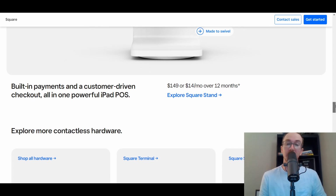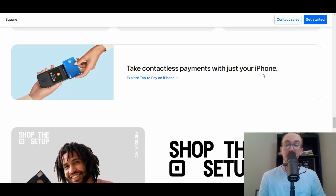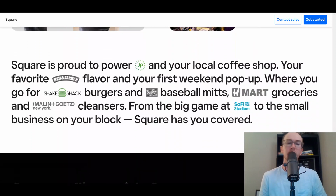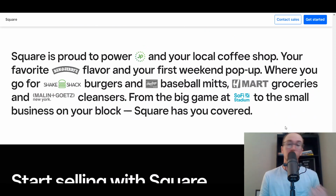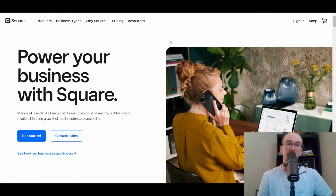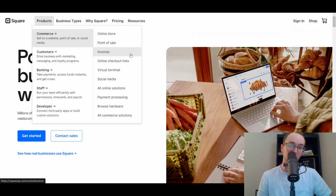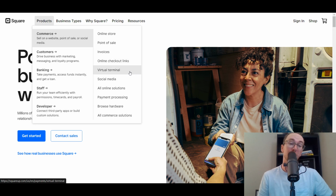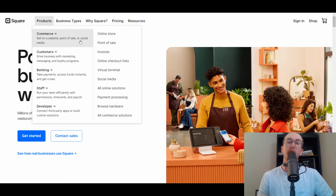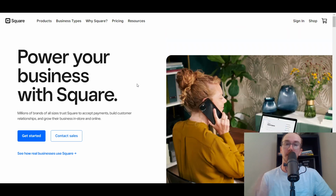So it just depends on what you need. Again, if you do need the point of sale and their terminals, or if you just want to even take contactless payments with your phone and doing tap to pay, they do have an app for that as well. So it really just depends on what your needs are. But again, you can start out really small, or you can go all the way up and scale up over the long haul with a company like Square, because they do have solutions for both small, medium, and even larger size businesses as well. Of course, like I mentioned, you have the different commerce, such as online stores, point of sales, invoices, online checkout links, virtual terminals. So you really do have a wide variety of different payment processing solutions with them as well, which is really nice, and definitely why they take the number one spot in this list.